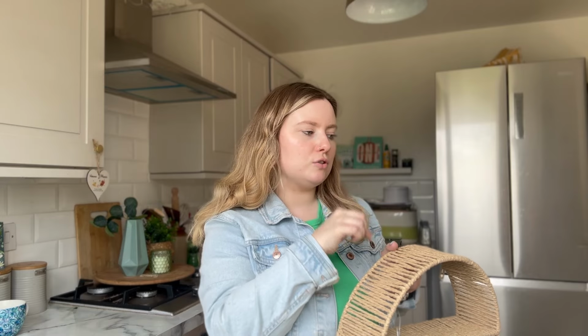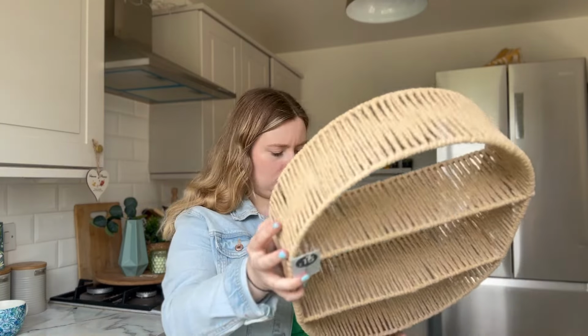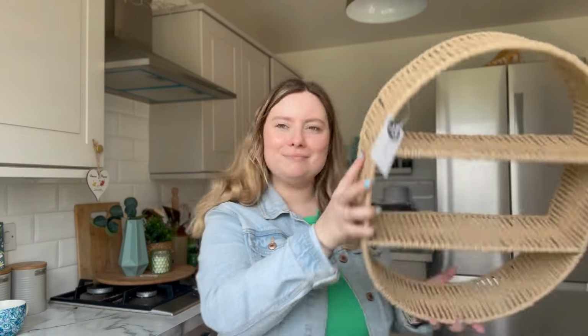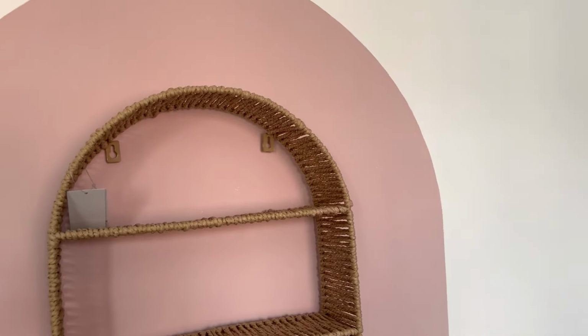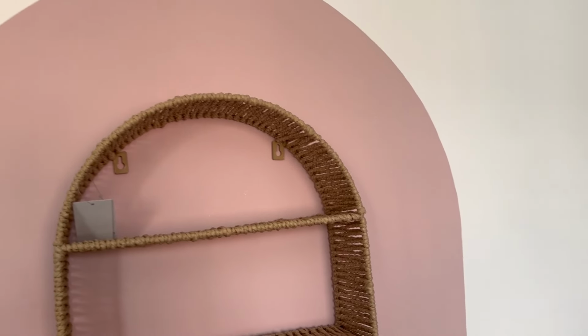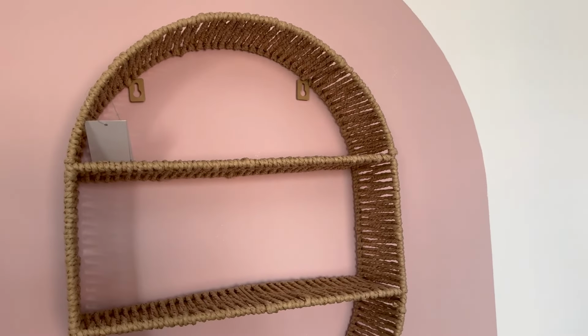It's £15. But I actually, James, I saw one last year, a circular one, similar, and I loved it and I didn't buy it, which I regret. But I'm sure that was like £40-£50. So this is a bargain, really. Cool. So this is where the shelf is going to go. And I just think it's the perfect size so that you can still appreciate the arch. But yeah, and I'll pop some little trinkets and bits on. I don't think I'm going to put it on just yet, but I think it's going to look very cute.